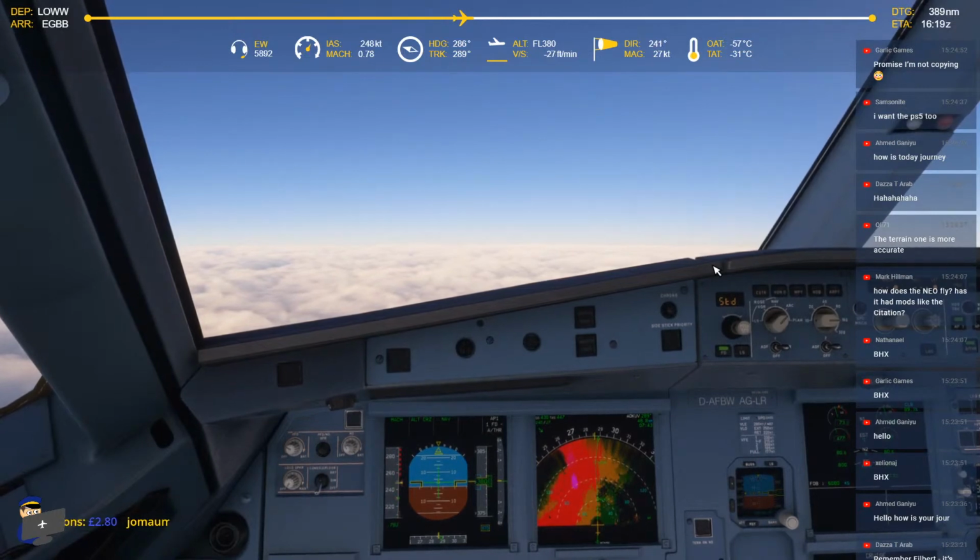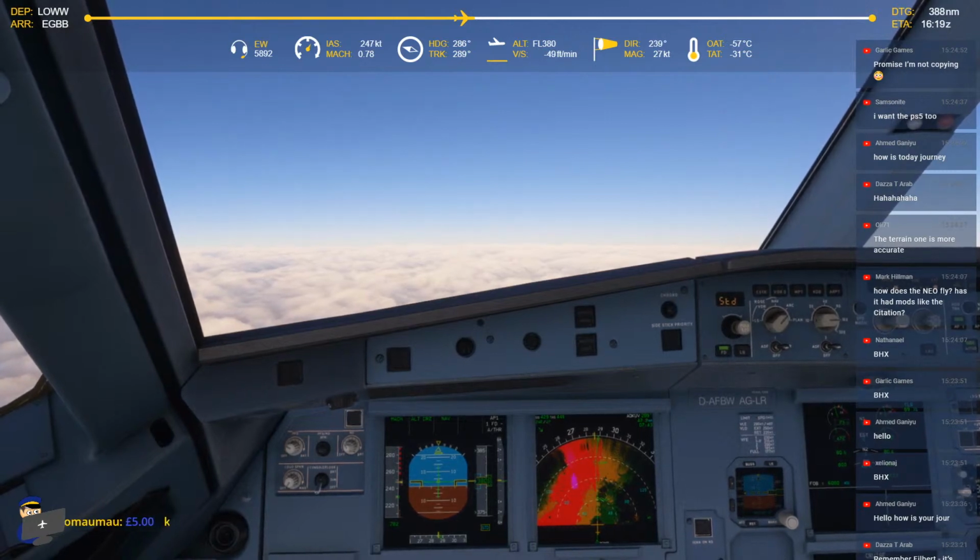Sun 888, contact Langen radar 120.575, ciao. 120.725, Sun 888. Sun 888, 120.575 it is. 575, Sun 888, thank you.